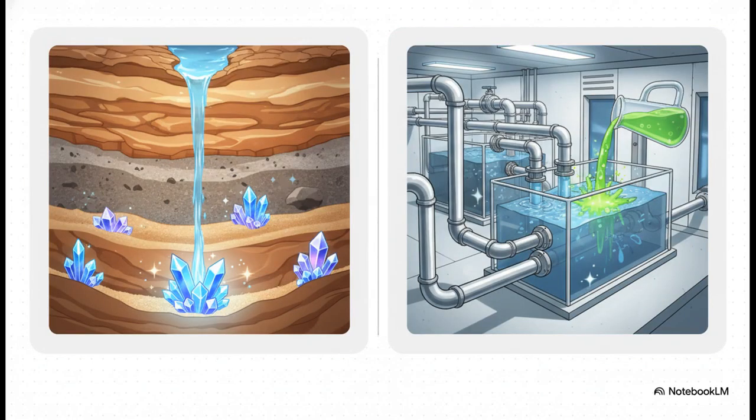And here's where it gets really interesting, because that difference in source completely dictates how the water is treated. Mineral water is filtered by nature, by geology, over centuries. Tap water has to be filtered and purified by us in a treatment plant. And that process, almost always, involves chemical disinfection with things like chlorine to make sure it's safe to drink. So you've got one purified by the earth, the other purified by chemistry.